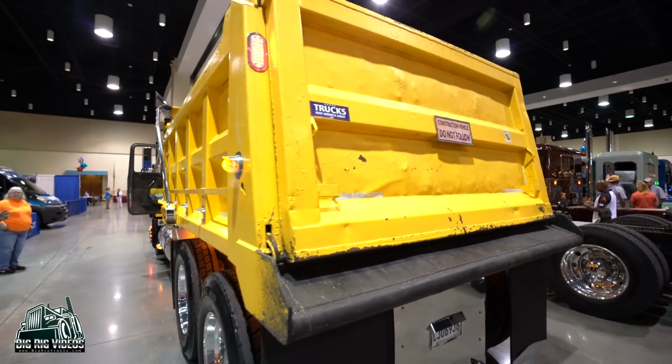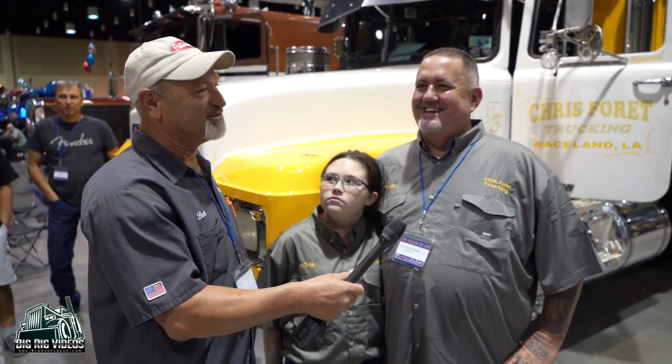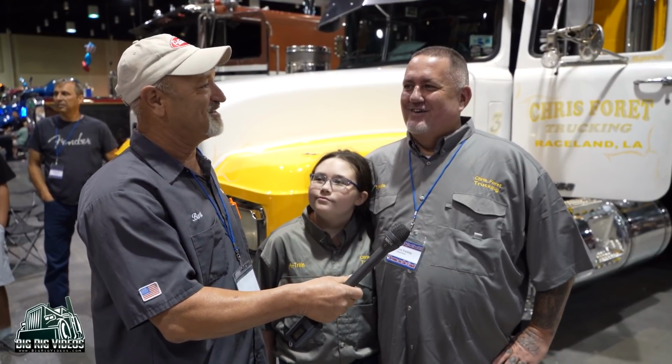I know when I see you on the road, sometimes I try to get my phone when I'm sitting at an intersection. I try to catch you cutting across, but sometimes I can't catch you. Sometimes I do. I try to post pictures of it on the internet. I've seen the banana wagon. Yes, sir. Of course, it's yellow. That's why it's called the banana wagon. Good-looking truck. I appreciate it. And I know you work it. I see it, so that makes it even better.